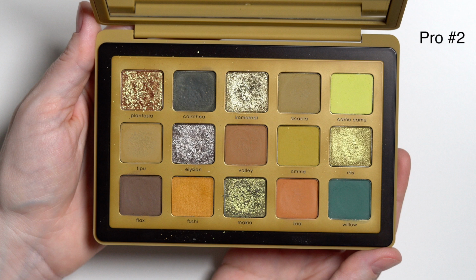Another thing is the shine that I get from the shimmers. The shimmers are very satisfying. They have great color payoff, even just using a dry brush. If you use your finger or a wet brush, you can get a really blinding sheen out of them. So those are really nice quality.